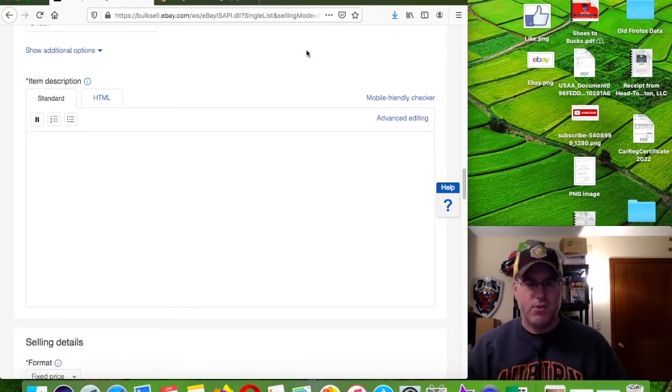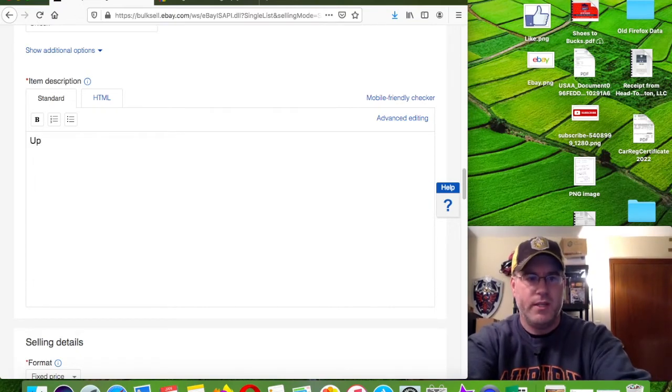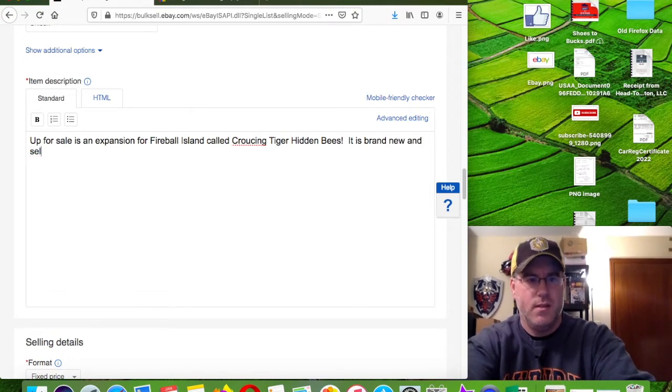And then getting to the description, I try to be descriptive without being overly wordy. So I'm really going to quickly just put in something here. Up for sale is an expansion for Fireball Island called Crouching Tiger Hidden Bees! Exclamation point. It is brand new and sealed. Can't type.